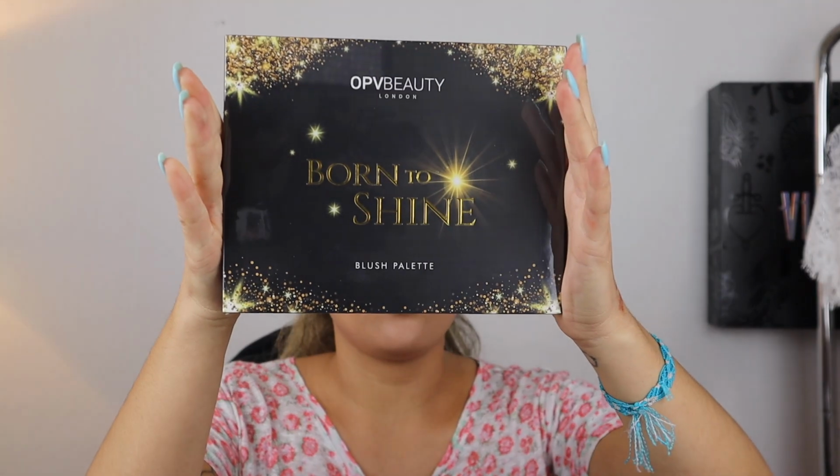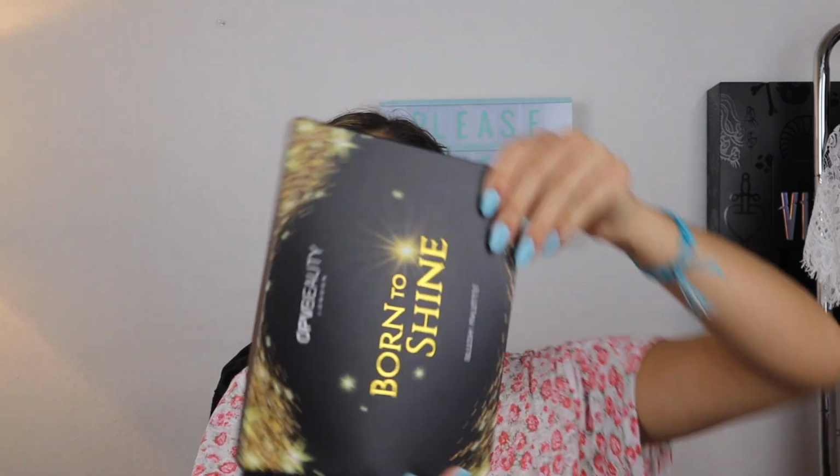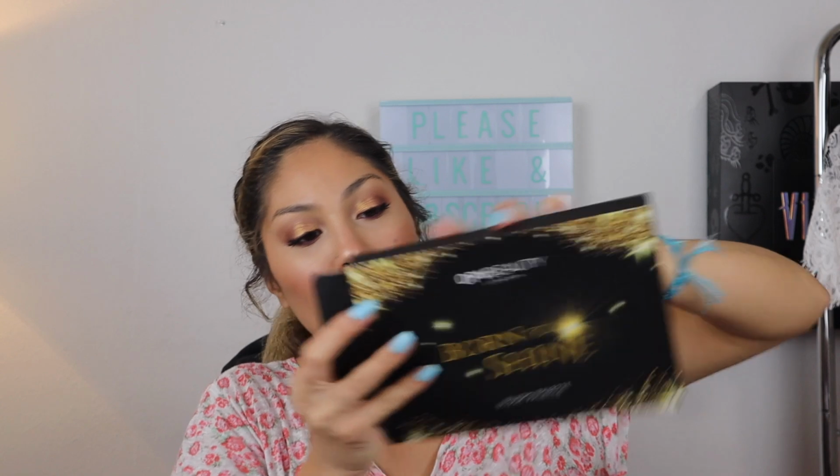This thing is huge. I'm going to open it up here. It's 10 o'clock at night here, and my upstairs neighbors are vacuuming for some reason, so if you can hear their vacuum, I apologize. But this is the OPV Beauty blush palette, like I mentioned earlier.